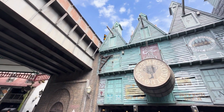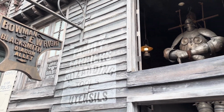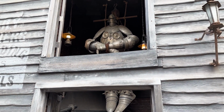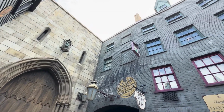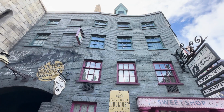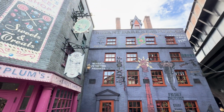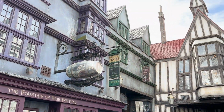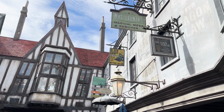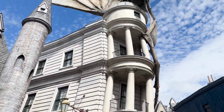Let's just take a moment to soak in all the colors and shapes of this incredible land. Here's a different angle of that dragon for you.